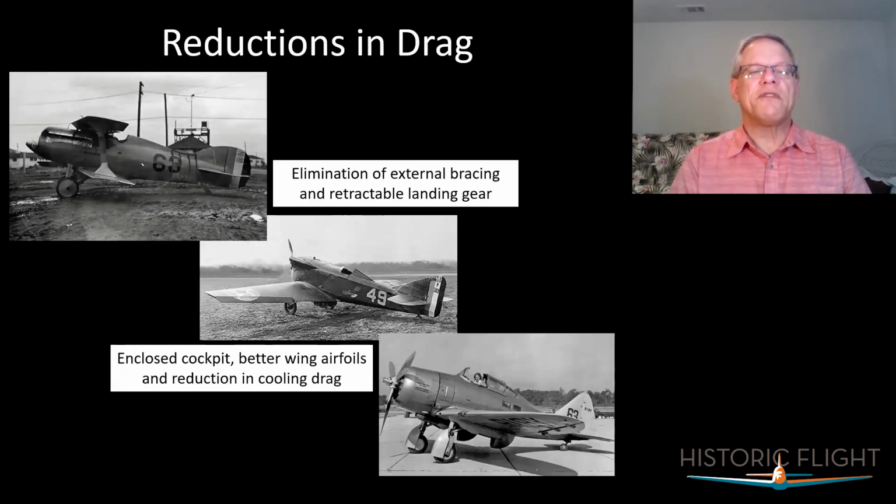There were a lot of advances made on these airplanes in terms of reduction in drag. So if you compare the Verville-Packard, the Verville-Sperry, and then finally the Seversky aircraft here, you can see that the external bracing has been removed, the retractable landing gear has been implemented, and then finally we have an enclosed cockpit, better wing airfoils, and a reduction in cooling drag.